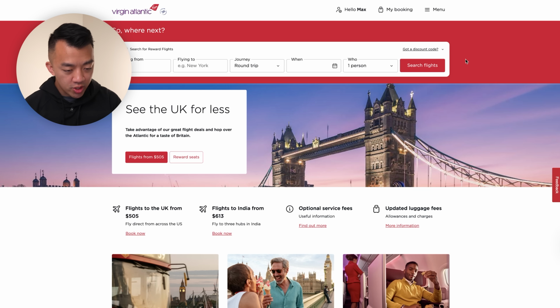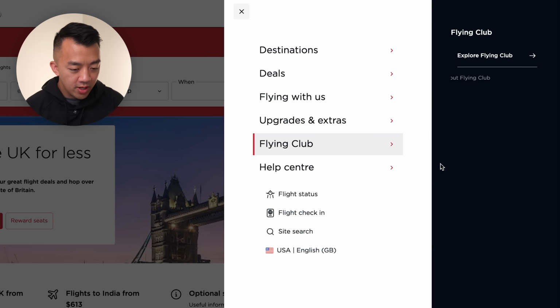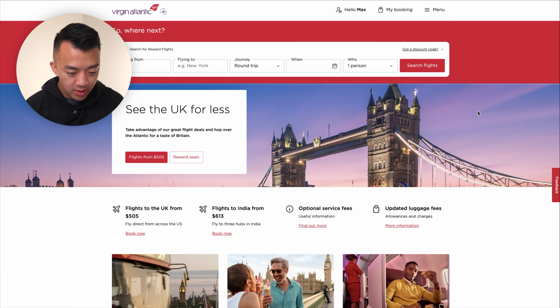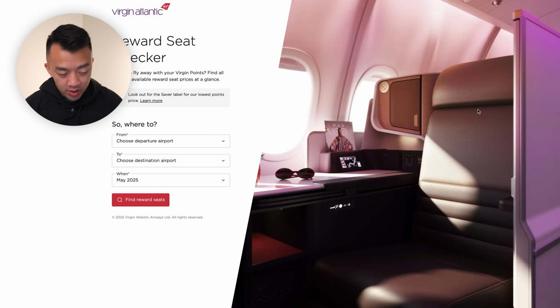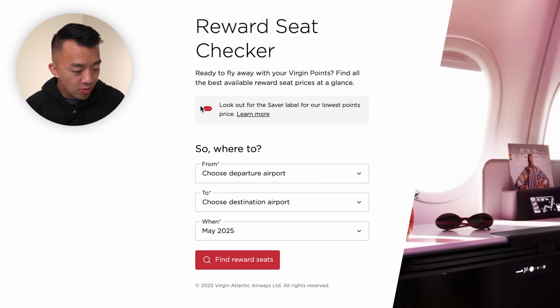So here on the Virgin Atlantic website, you can go to Menu, then Flying Club, click on that, and that will give you a bunch of different options. What you want to find is the Reward Seat Checker. This tool is completely free to use, which is great because you don't have to pay anything. And this will take you to the Reward Seat Checker.